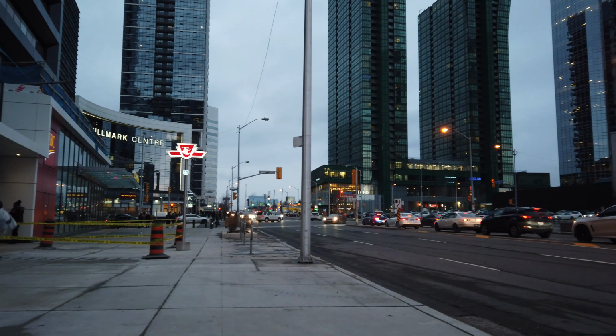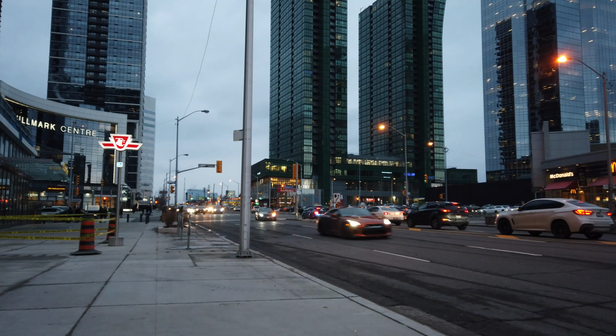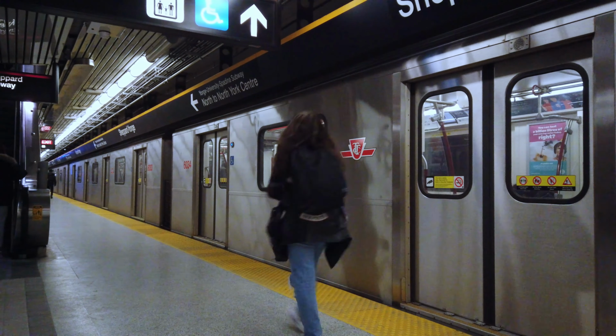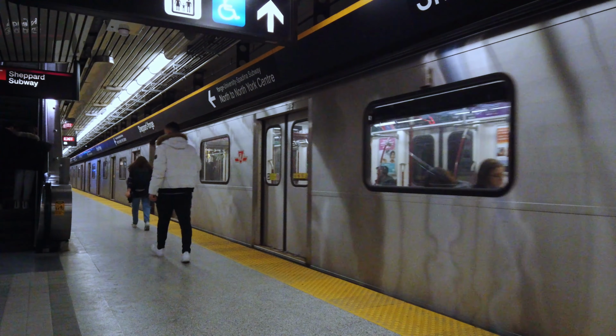Located directly underneath the Yonge and Sheppard intersection, Sheppard-Yonge is flanked by a large underground Y connecting the Yonge and Sheppard subway lines. You can actually see the tracks leading into the Y coming into the station from the south on the Yonge line or departing the Sheppard line eastbound.